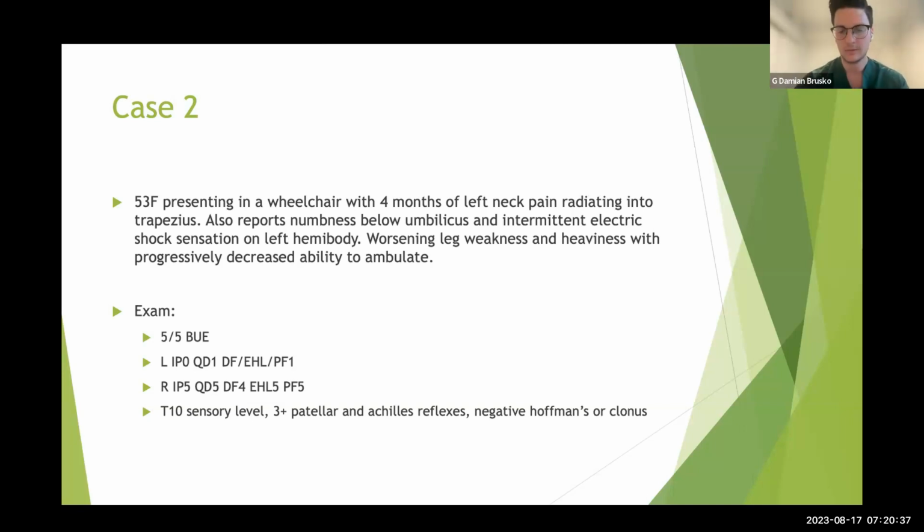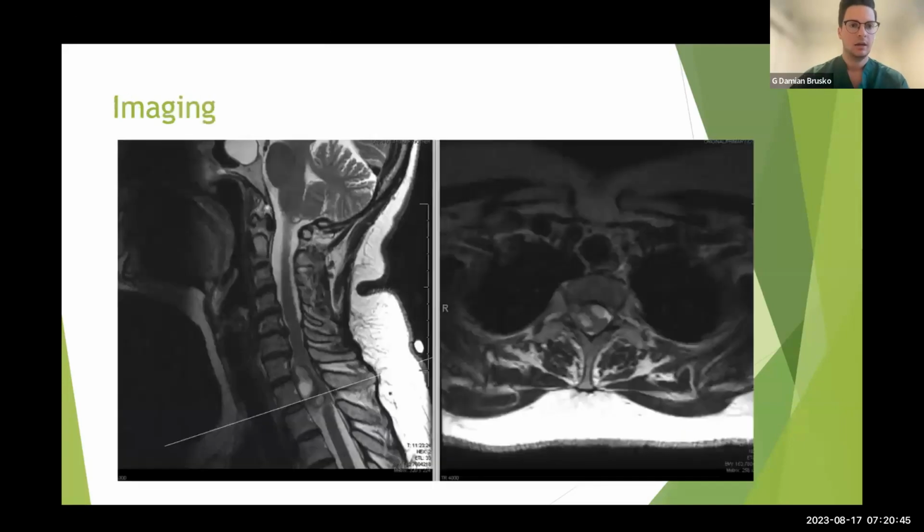But did have a negative Hoffman's and negative clonus, but still hyperreflexive with the sensory level, which is obviously very important, and she's nearly paraplegic in that leg. So what do you see? So patient comes in, needs an MRI. They came in with an MRI. Actually, I think they were seen in clinic. But what do you see here on the imaging findings on this MRI?